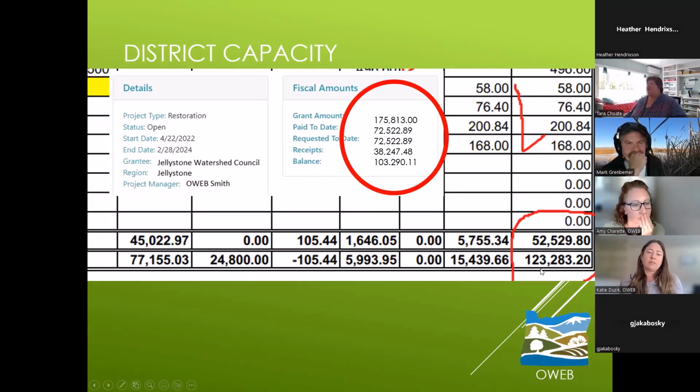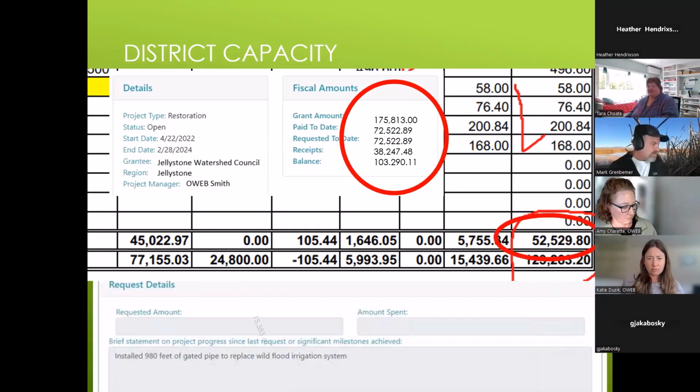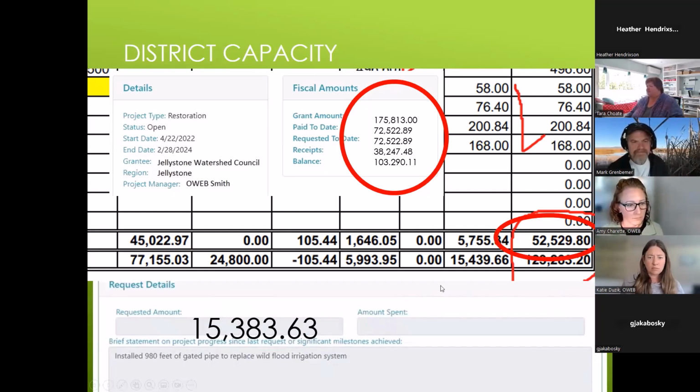This organization now is providing a tracking sheet that shows they have spent $52,529.80 to date. When they're asking for their next quarterly payment, and this is the amount of their next quarterly payment, for this amount spent, in order to make this amount spent less this receipts match, what number would we put in there? So I'm going to go ahead and end this, and I am thrilled beyond measure that most people got it correct this time.